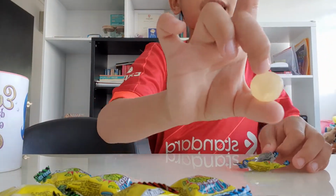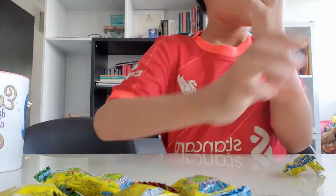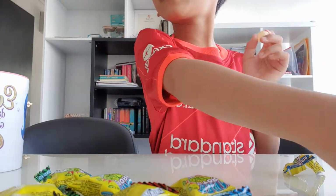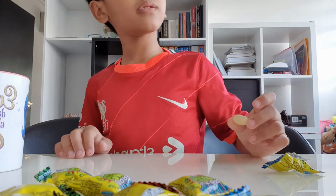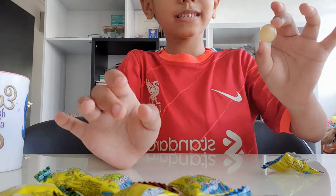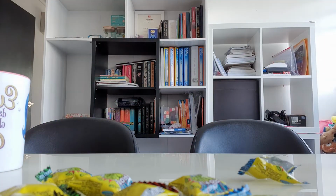Okay, here is the candy. Here's the candy, and this is the box. This is like a great box. I'll keep the box. There are 12 inside. There are 12 inside? For real? Yeah, I told you. There are 12 inside the box. Yeah, 12 candies inside that box.